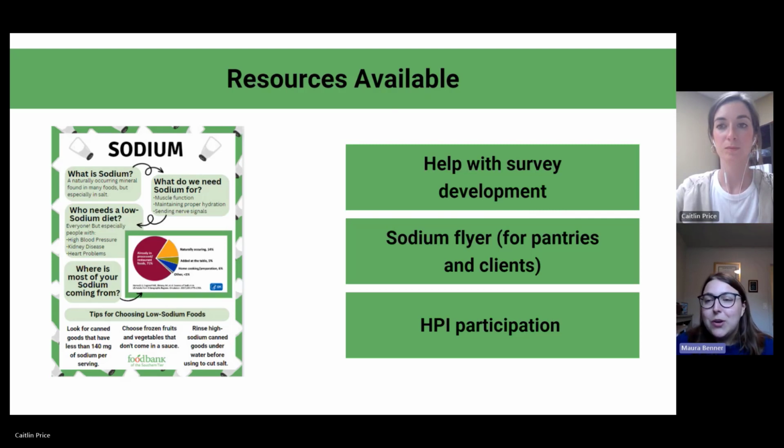And then also, I am the coordinator for HPI, also known as the Healthy Pantry Initiative. Some of the strategies in this program are working to develop those low sodium tactics, such as having a different shelf, supplying the pantry with low sodium items, and doing survey development. So it's a lot of this information in one program. If you're ever interested in participating in the Healthy Pantry Initiative, you can always send me a message and I'm happy to talk with you about that as well.